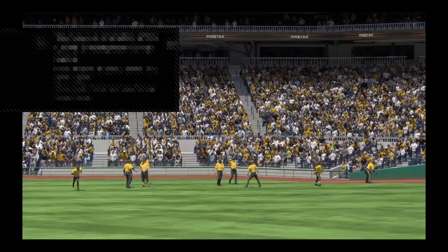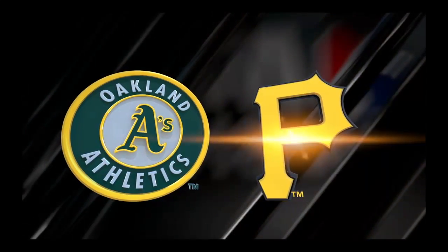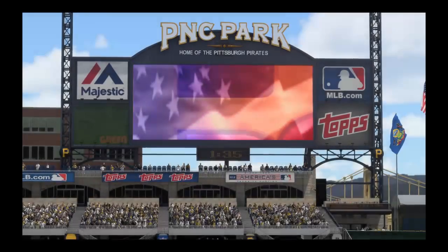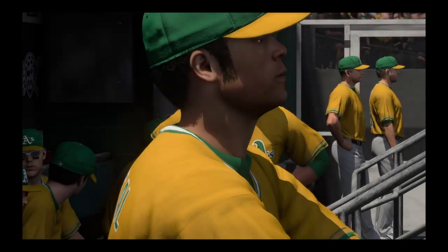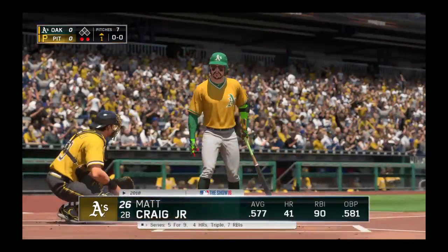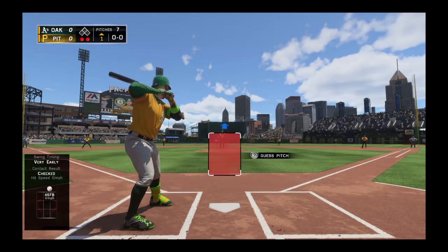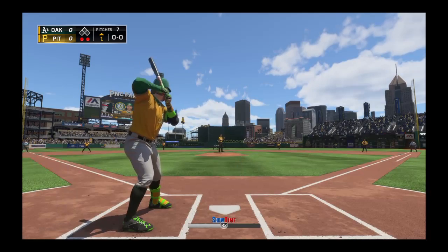Back here on the MLB pregame show, Matt Vasquez. Now from the north shore of the Allegheny River, there's a beautiful look at PNC Park in Pittsburgh. Matt Craig gets his first opportunity now in the top of the first with nobody on.